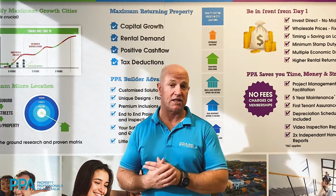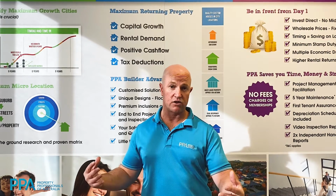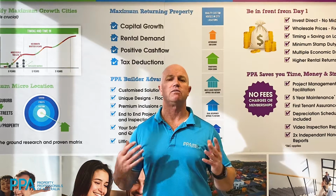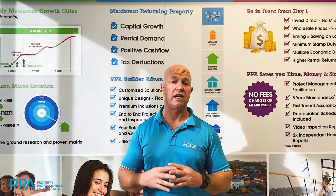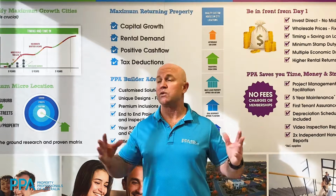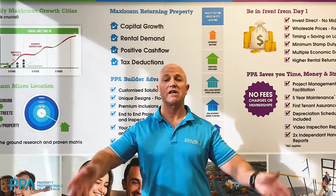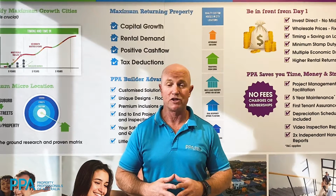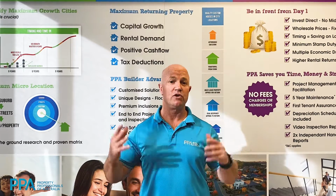So the fact that these NDIS houses have good large bedrooms with their own ensuite makes it a perfect house for multi-lease as well down the track. Or in 20 years time, you bulldoze the house, you've had strong capital growth, by then you can probably split the block, because who knows what's changed in the zoning laws in 20 years time, and do a mini development.